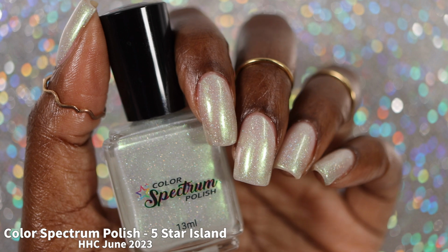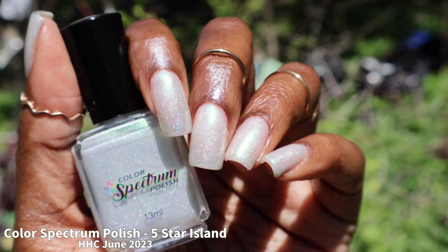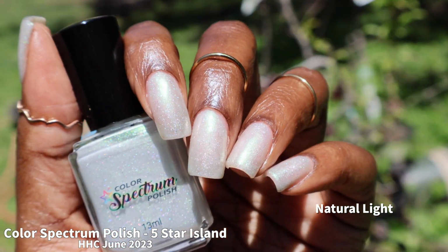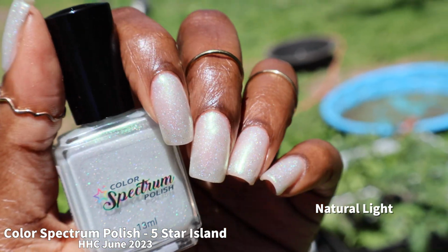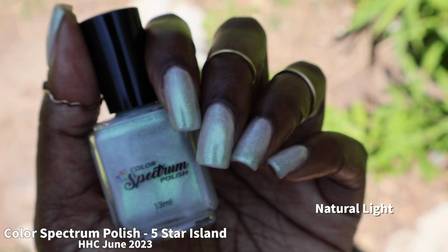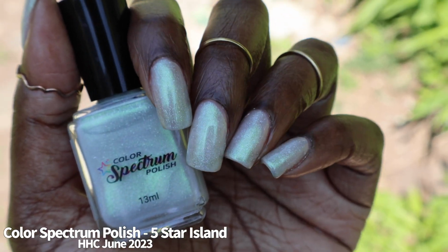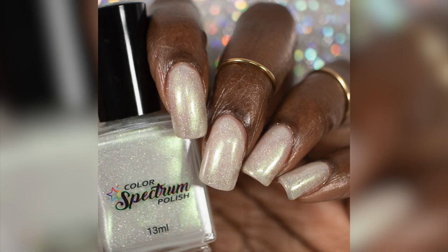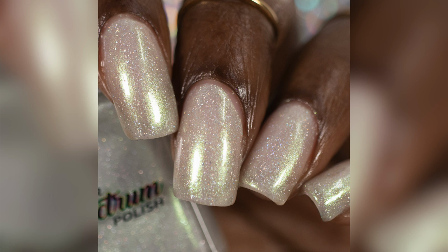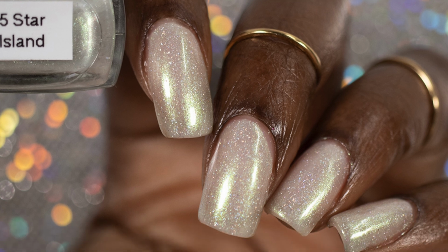I am very recent to my liking of sheer polishes like this one. I love this polish so much in 2 coats that I did not want to add a third. I loved how sheer it looked on me, but definitely you could add a 3rd coat to add a little bit more opacity with this one. If you love a sheer wash of color, this in 1 coat is absolutely gorgeous on your nails. The shimmer and holographic combo on this one is really what sold me on it, but this was a fantastic polish.